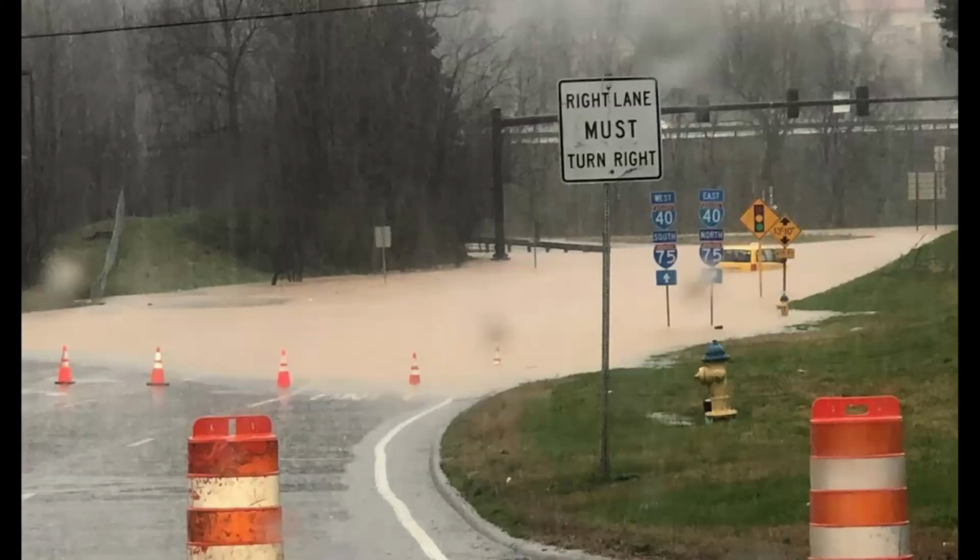culminating with this. What you're looking at here is the intersection or interchange that I would use to get onto Interstate 40 to really go anywhere. The rest of the county looks fairly similar, and it was so bad that they've actually called school off for 2 days because the floodwaters haven't abated enough at this point for the buses to get where they need to.